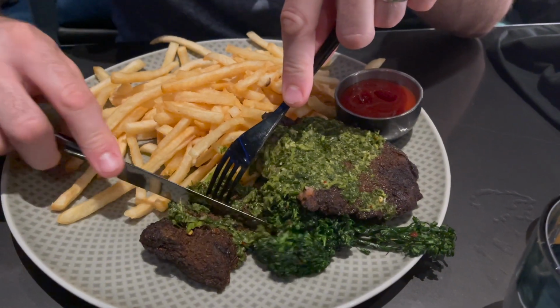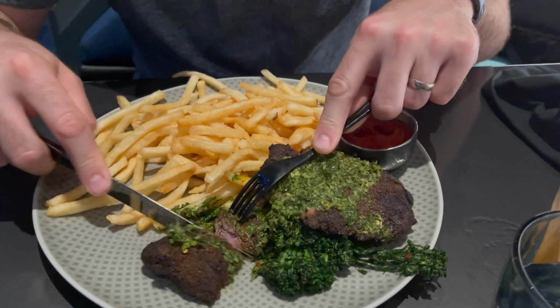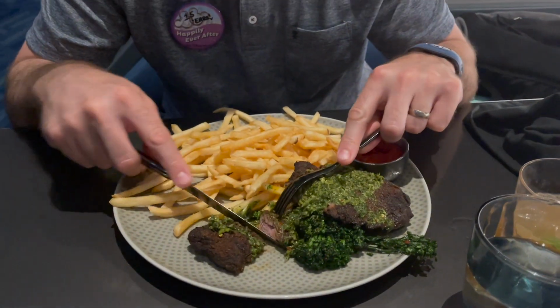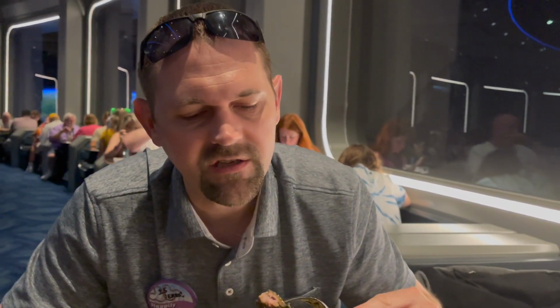And this is steak frites, so it's a flat iron steak. Yeah, flat iron steak. So not a fillet or anything, but a very big portion. Nice, large portions. They've got that chimichurri on there. Just so curious to see how it tastes. Just a hint of pink on that one.